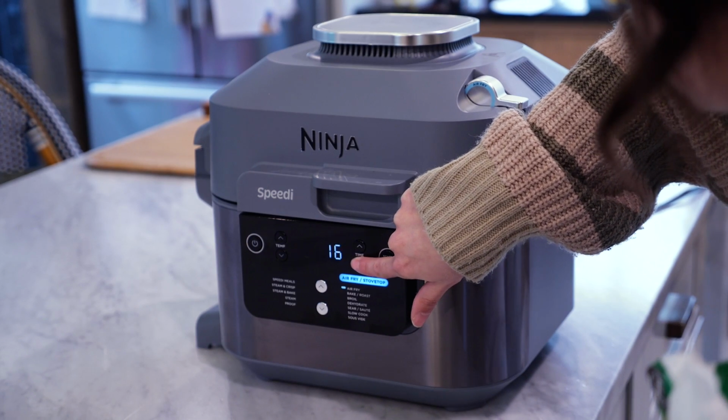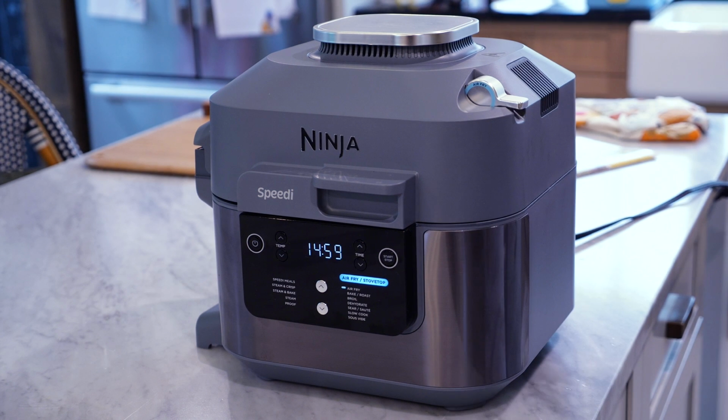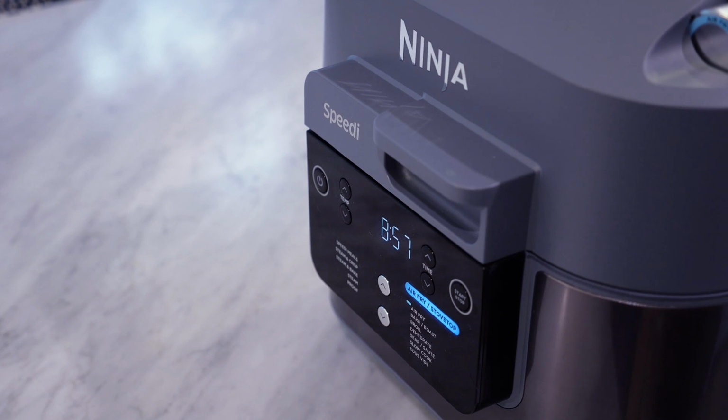There is no automatic preheat cycle on this machine, but the manual suggests adding 5 minutes to your cooking time whenever air frying anything in this. That means you will have to set a separate timer to remind you when to add your food in, but we found that's a relatively minor inconvenience during cooking.